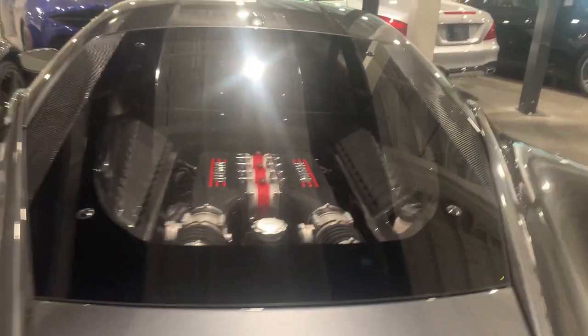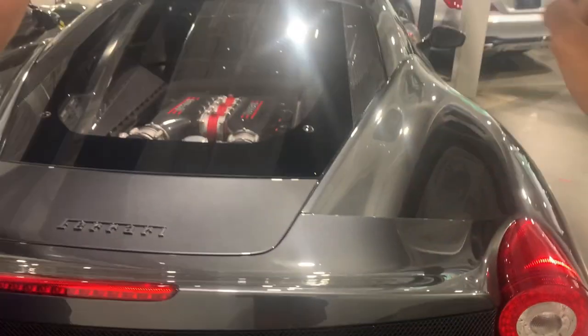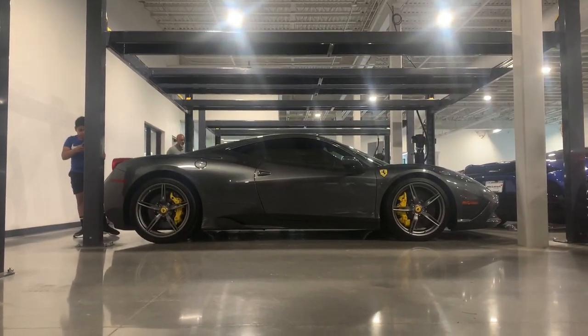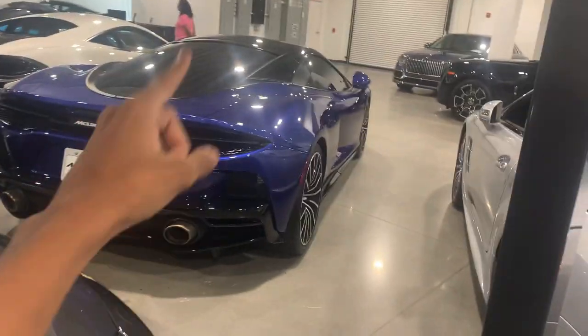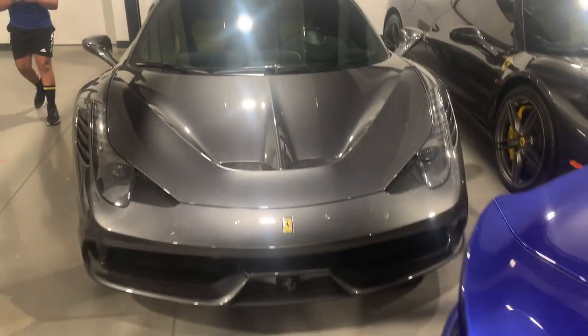All right, here we have a 4.5 liter naturally aspirated V8, 9,000 RPM. If you're a true supercar enthusiast, you know the engine that the 458 Speciale has and the normal 458. Beautiful. Never really seen the McLaren GTs before in my entire life, so this is the first time I'm seeing this, but I haven't seen a Speciale in 2 years, so this is pretty special.